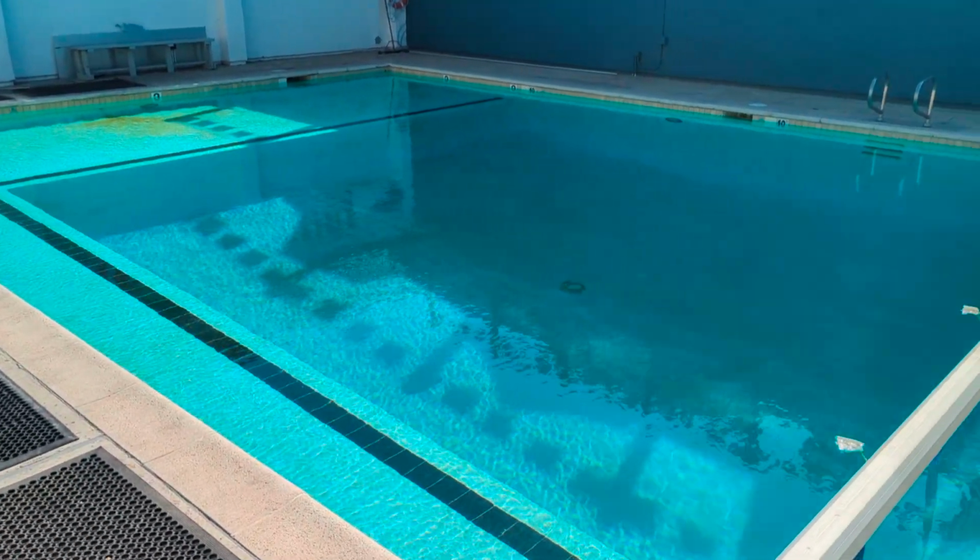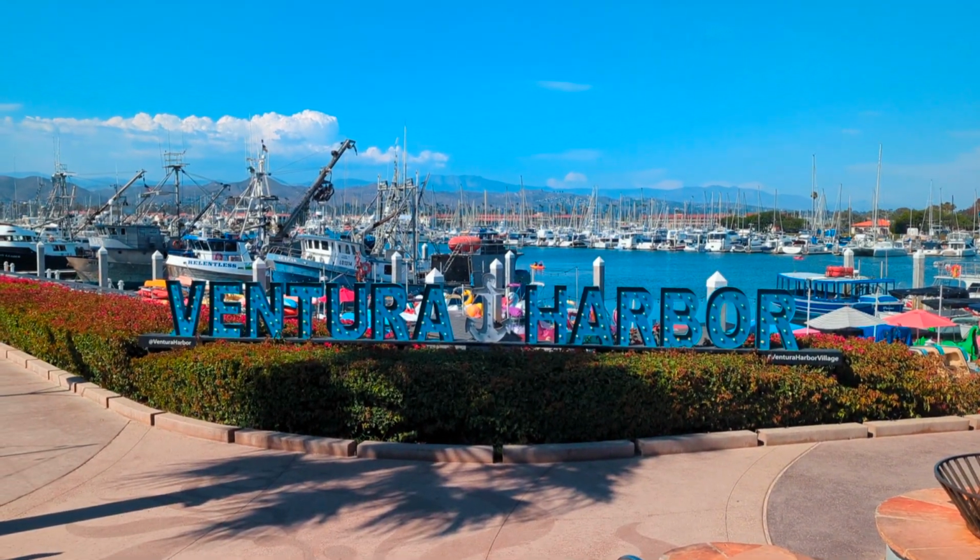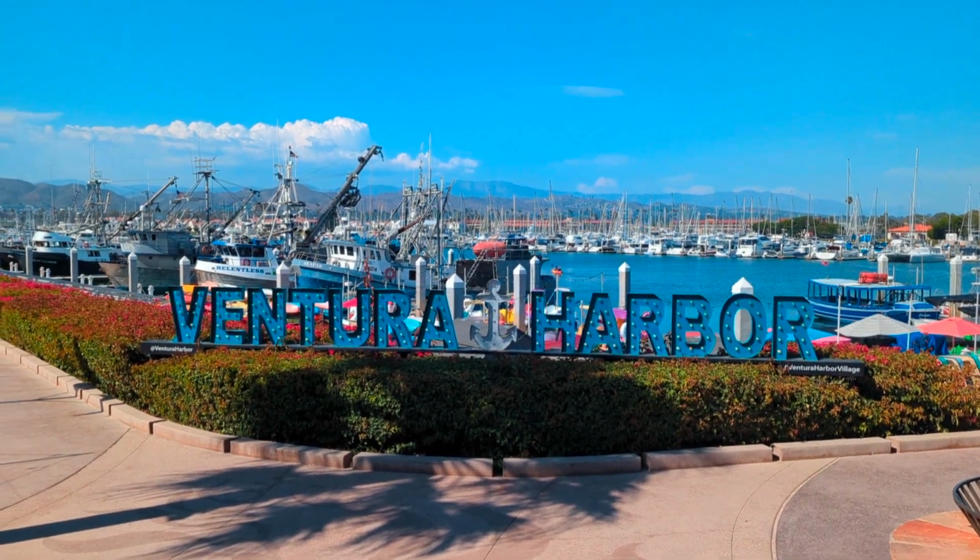And here is actually a diving school. You can actually get certified in this diving school. And here's more art. You can take a picture in front of this lovely Ventura Harbor sign. And I highly recommend checking out the local shops.